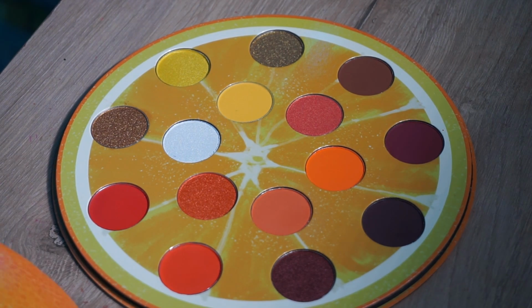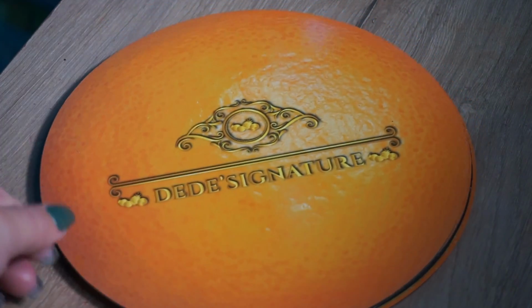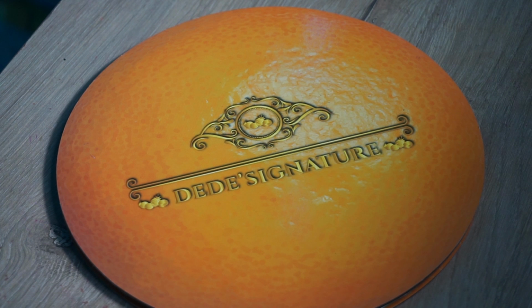I don't get enough use out of it, and I don't want to keep makeup sitting around. I'm going to keep saying that in this video, but I think I can give this to somebody who really likes it and know that they're going to get some really good eyeshadows.